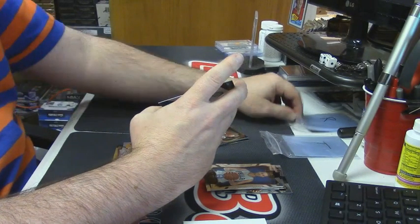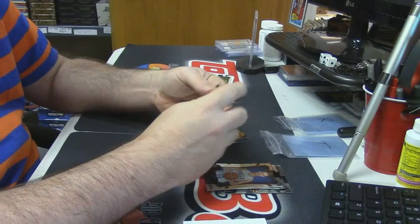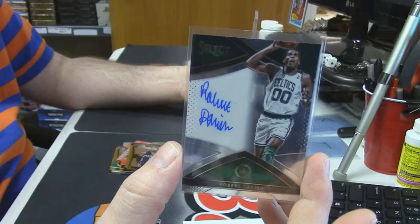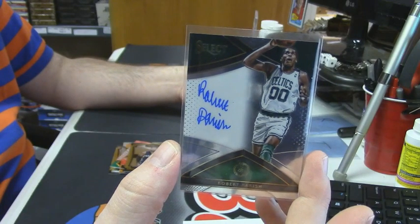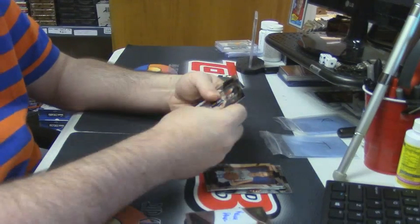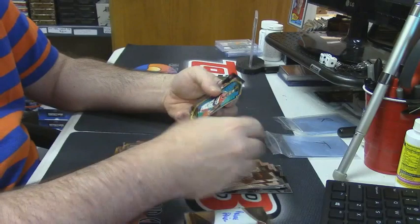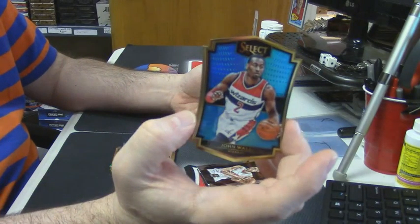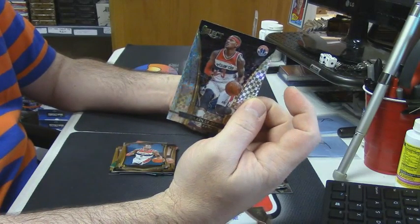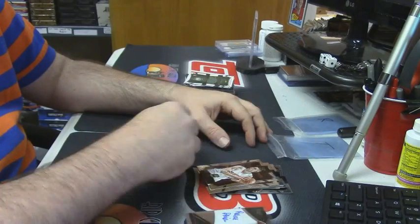89 out of 149. Old timer for the Boston Celtics, Robert Parrish. Trey Lyles gold frame. John Wall blue to 199. Bradley Beal X Fractor short print. Dwyane Wade gold frame.